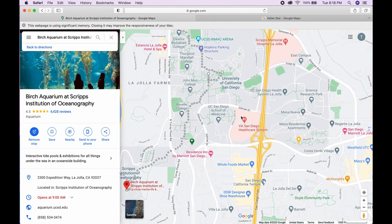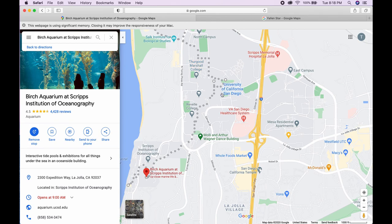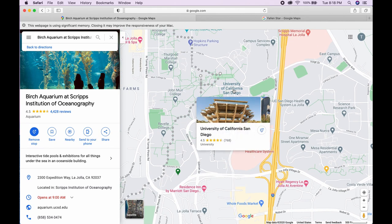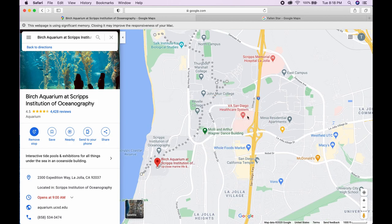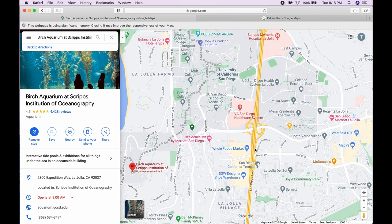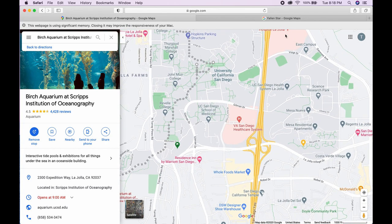If you have time, I would then go to UCSD. Now, the problem with UCSD is the parking is expensive and it sucks to find parking around here. So, I would either park along Genesee here or over in this area. There's a lot of parking and then you can just walk across the street. Right here, there is a bus stop. All along here, there are bus stops and there are free buses all throughout the UCSD campus.